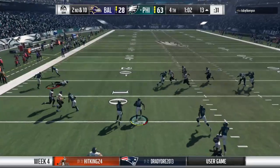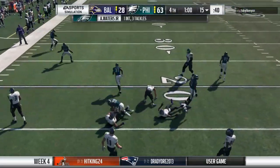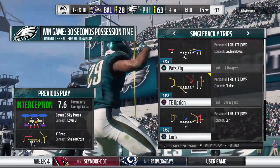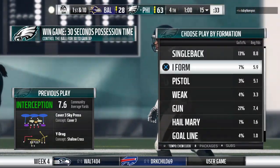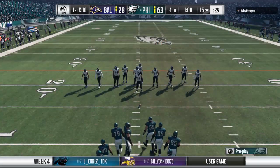And now here is another interception. Picked off inside the 5. And the return will stop them well inside their own 20 at the 15-yard line. Charles, whatever's going on between his ears right now, it's just not completely calculated correctly. 7 picks between last week and this week after that one.